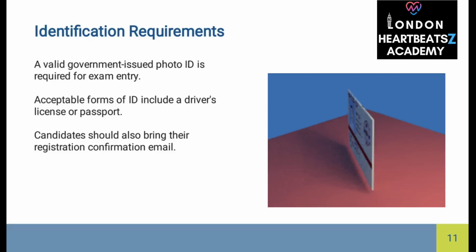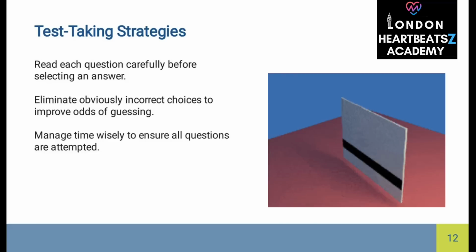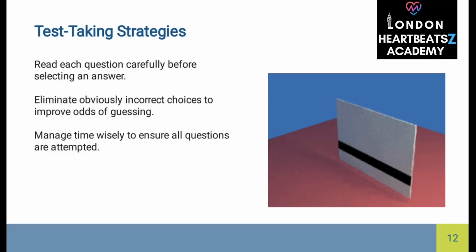Oh, absolutely. Aim to be there like 15 minutes early so you have time for check-in. Speaking of check-in, what does that involve? Make sure you have your photo ID, your driver's license or passport, and your registration confirmation email. Also, check the rules of the specific testing center beforehand. Good to know. You can usually find that info on the Pearson VUE website.